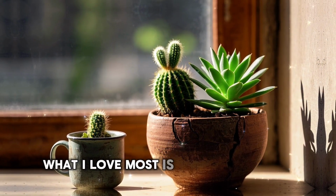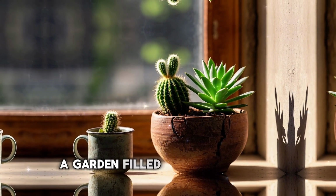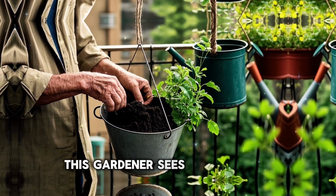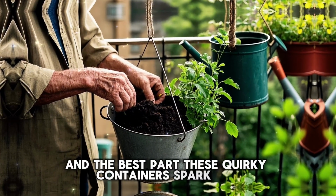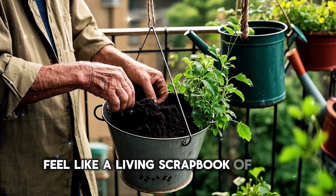What I love most is how these small touches instantly make your space feel more alive, more you. A garden filled with repurposed planters doesn't just impress guests, it speaks. It says, this gardener sees potential in everything. And the best part? These quirky containers spark joy, reduce waste, and make your indoor or outdoor garden feel like a living scrapbook of your life.